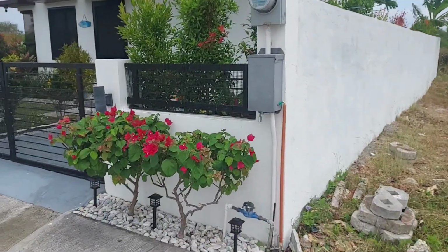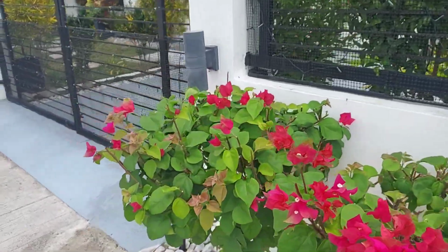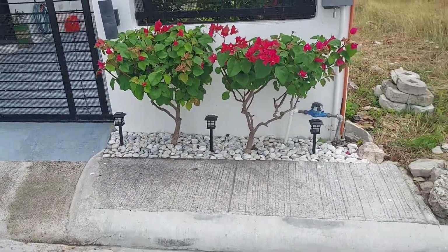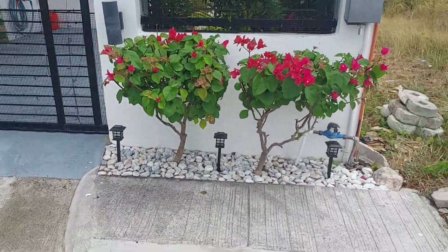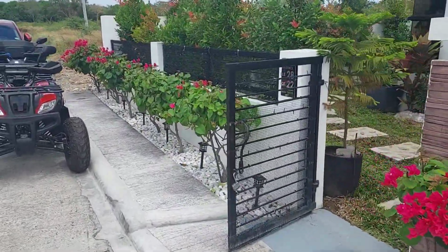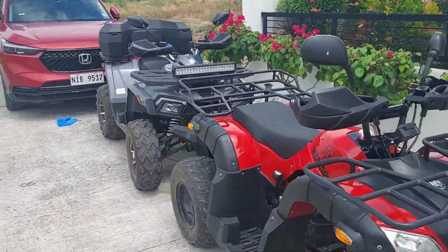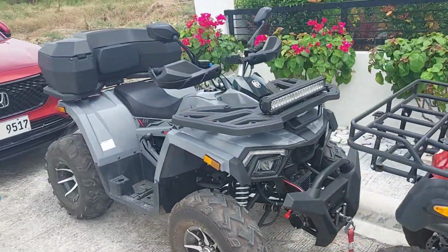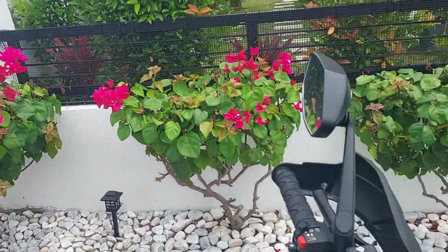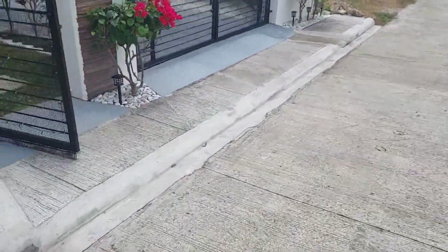When we go across the front of the house, our bougainvilleas are actually blooming right now, and we added these pathway lights recently, maybe about a month ago. So most of the bougainvilleas are in bloom right now. There's my wife's ATV, and there's my ATV. But most of our bougainvilleas are looking really nice right now. So we'll head inside.